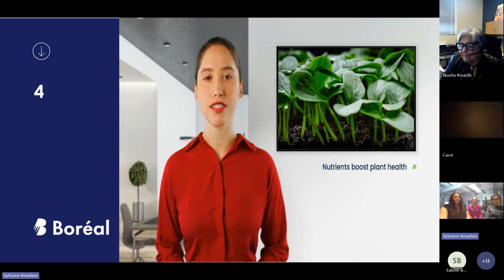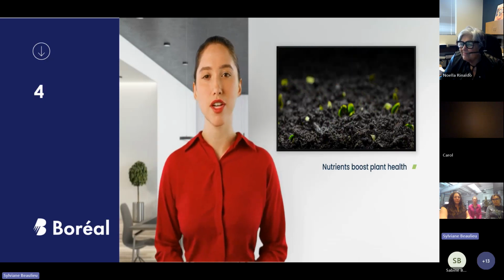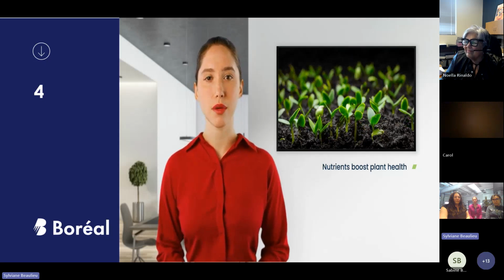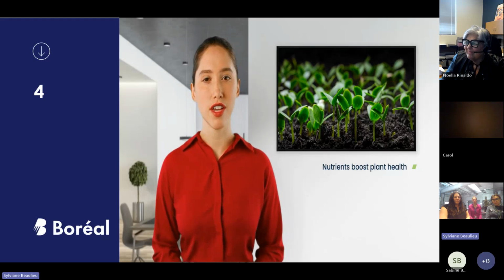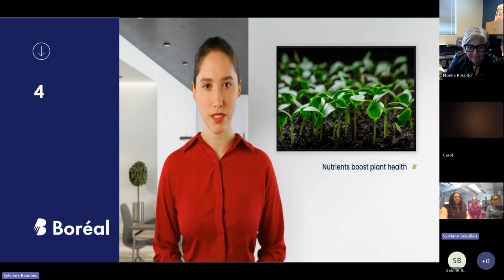P is for phosphorus, the silent root hero. Phosphorus in hydroponics helps with root development, energy transfer, flower and fruit formation. It's like your plant's internal battery. Without enough phosphorus, things slow down, roots get weak, flowers don't show up, and fruit production suffers.